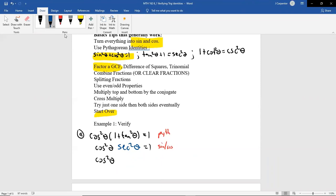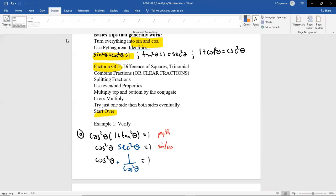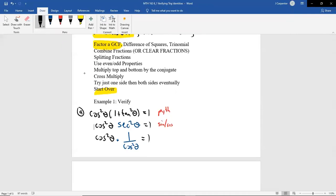So again, blue for what's changing. So this would be times 1 over cosine squared of theta. Then we have our equals 1. Now, again, in terms of formal proofs, this is not done because you haven't shown the cancellation. You say, oh, cosine squared in the top, cosine squared in the bottom, and what that gives you is, whoops, those cancel. Now I'm going to erase the cancellation, and that just gives us a 1 on the left side because everything else is gone. So 1 equals 1, and this is when we are done. The left side and the right side match.